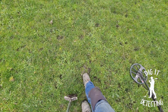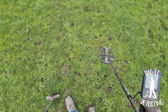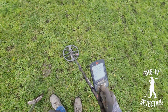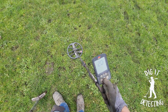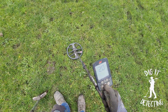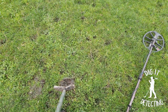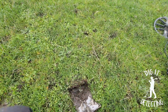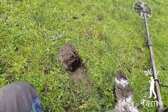Righto, there was the $2 that we just found, and just stood up, basically. That's all the effort required for this next one. See how it's struggling to pinpoint it there? Like it's a very tiny target. That tells me straight away it's a coin, and also that it's possibly on its side, I dare say. So that's why it's giving off such a tiny little target, one that could easily be missed before. So let's see what he is. I'm sure it's going to be a $2 coin. I'm positive.